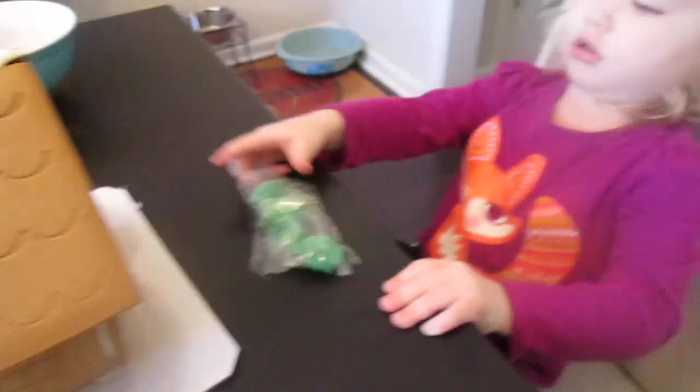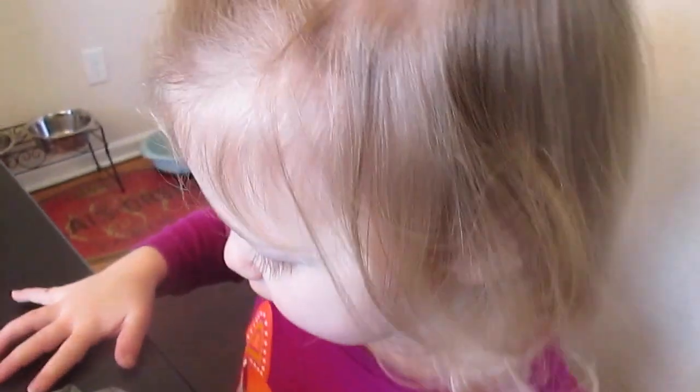Today we're gonna make a gingerbread house, okay? Okay. Look at Mama. Okay. This year, well, we didn't do anything last year or the year before that, so this is her first gingerbread house. Okay, I'm gonna open it.